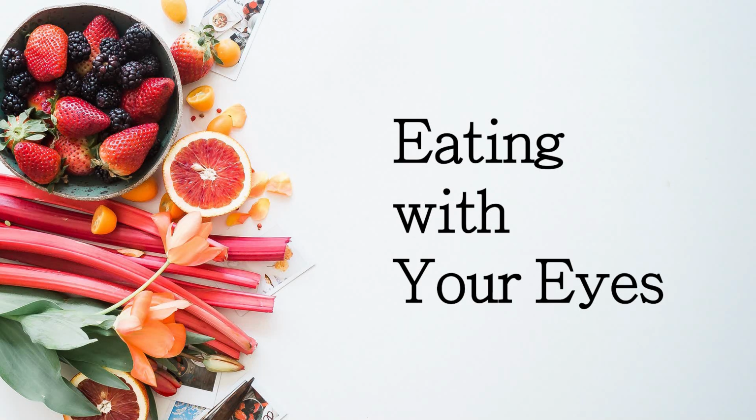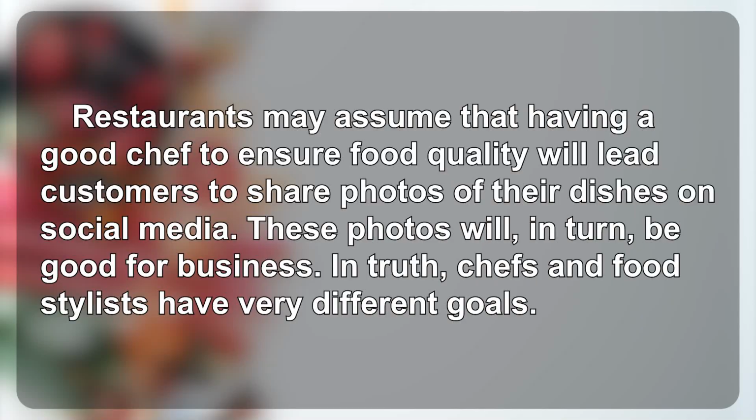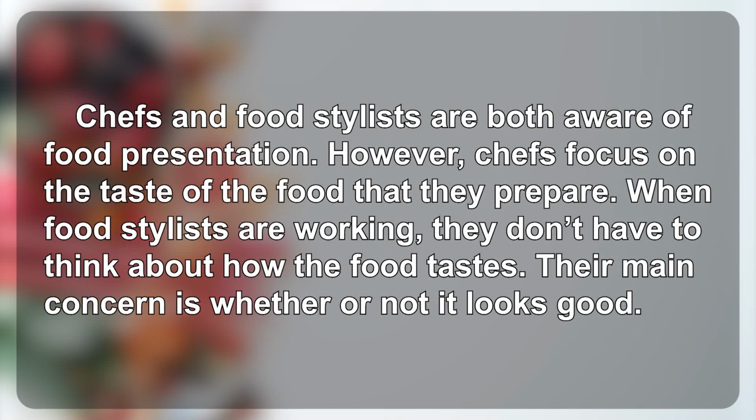Eating with your eyes. Restaurants may assume that having a good chef to ensure food quality will lead customers to share photos of their dishes on social media. These photos will, in turn, be good for business. In truth, chefs and food stylists have very different goals. Chefs and food stylists are both aware of food presentation. However, chefs focus on the taste of the food that they prepare. When food stylists are working, they don't have to think about how the food tastes. Their main concern is whether or not it looks good.